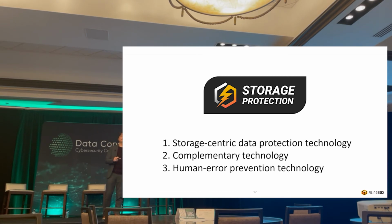Compared to earlier protection solutions or mechanisms, the unique points of storage protection, if I summarize in three: number one, it is a storage-centric data protection technology. So far, no one has thought about protecting data from the storage standpoint. We already tried to protect data on the application level or the network level. However, if we protect data from the storage standpoint, it is more cost-effective and efficient because we know what data will be used by what application. So it is very cost-effective compared to any other solution, especially the vaccine.